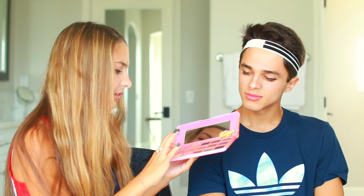And then if you want more of a matte color, or say you only have gloss at home, I've used this one before, it's called Cherry Pie. Put it on your finger, put it on your lips, and it makes it sparkle and more of a matte. That is my makeup look.